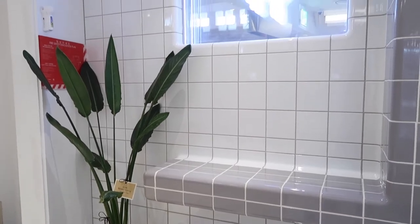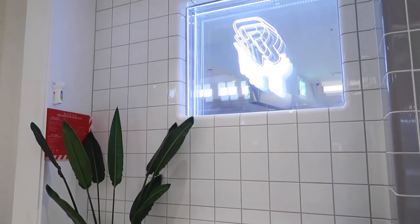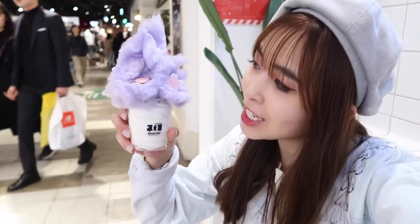Right now we are at Doota Mall near Dongdaemun and Insadong. We are currently at Remi Cone and we have a beautiful ice cream for cherry blossom.